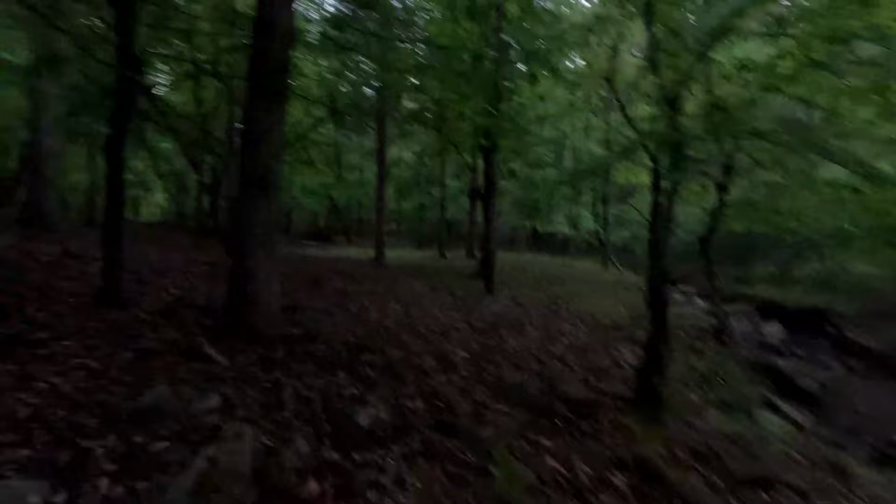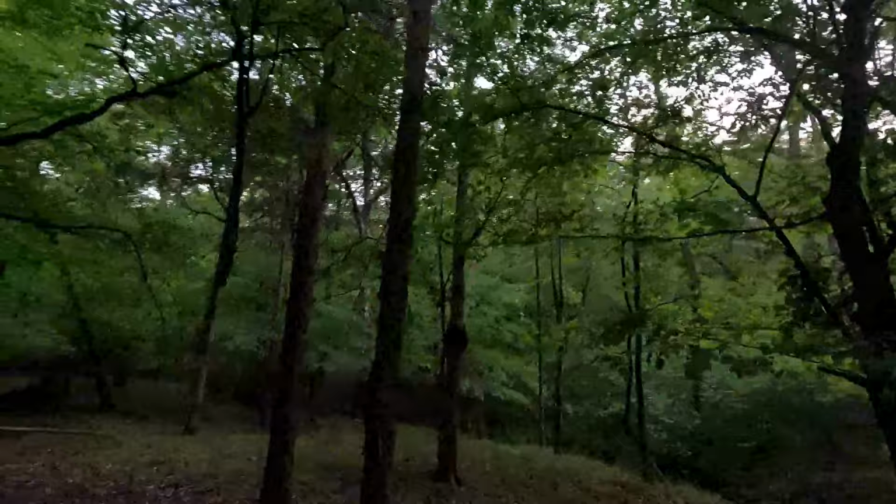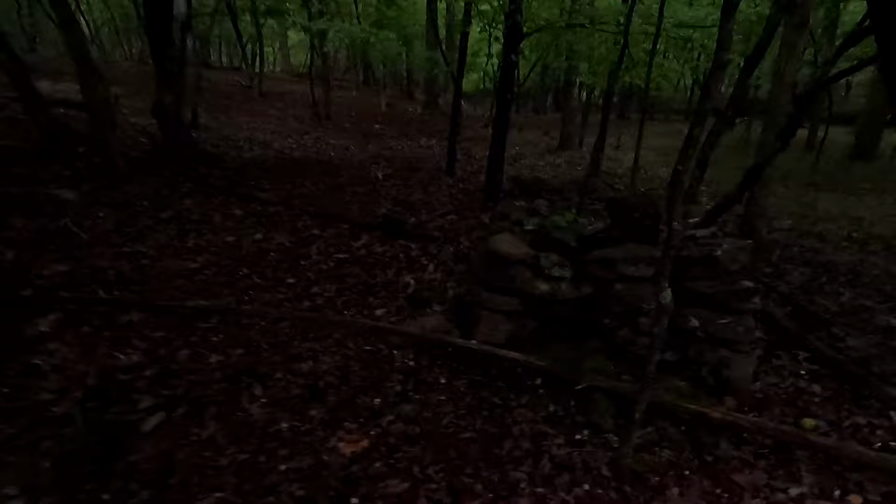Okay. Oh, what the heck? Check this out. Down here beside the creek, there was an old house, maybe a chimney right there. Or, you know, the bottom of your fireplace there. But it's all just big river rocks put together. Oh, look at here.